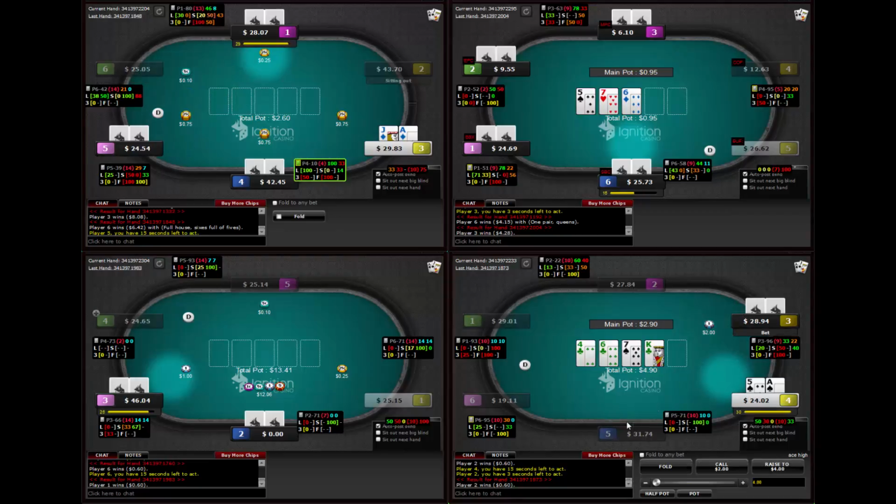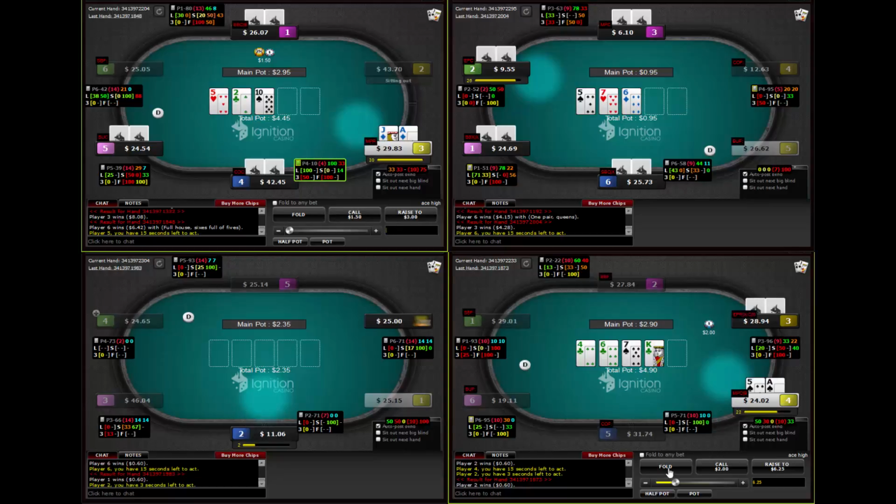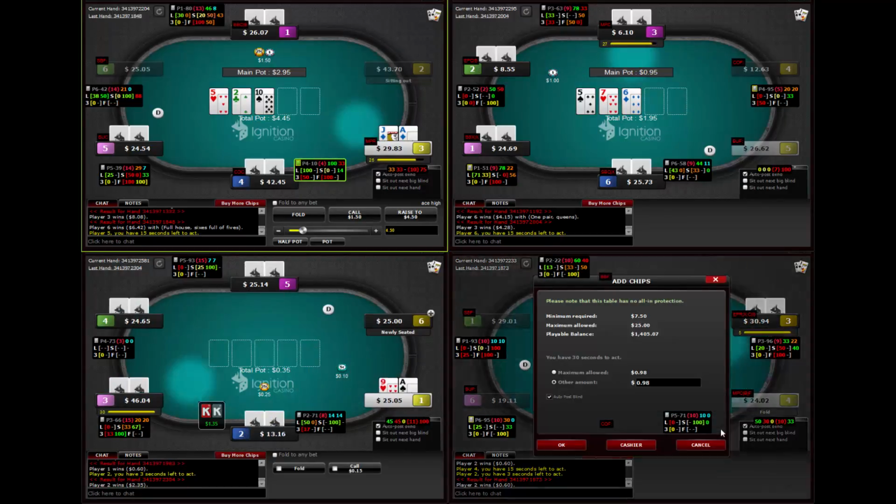The king's not as good a barreling card as it probably looks, and now he's donking out. We do have an open-ended straight, but it's pretty weak. I'm just gonna let this go.